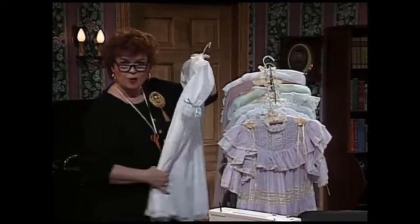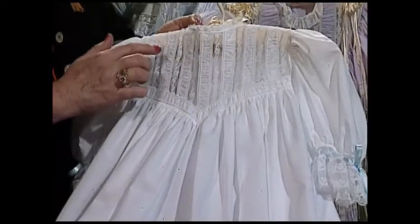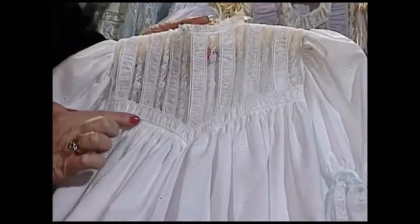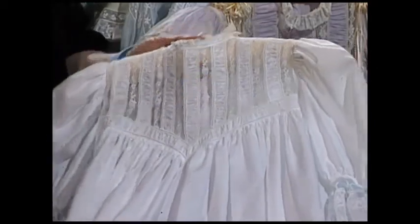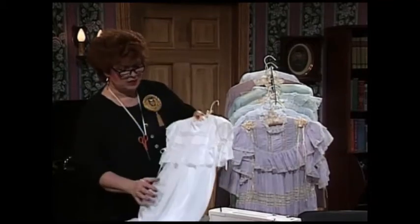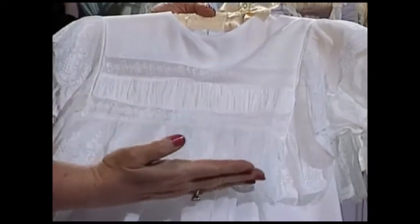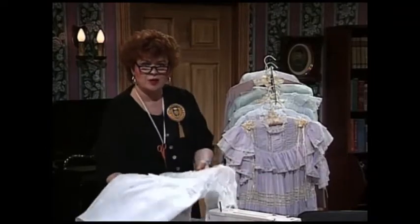Puffing can be as narrow or as wide as you want it to be. This beautiful little bodice has puffing that is no wider than about 1/2 inch. The puffing also goes down into a V in the front, and actually, this is all the treatment that you would need on a dress to make it a beautiful one. This little dress could very easily be called French sewing on a budget. The puffing is across the collar, and just very little trim is needed on this dress.